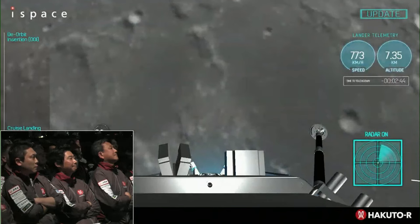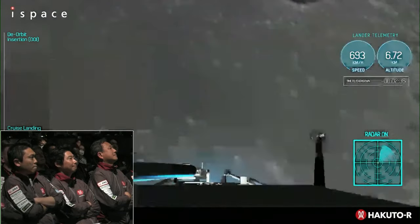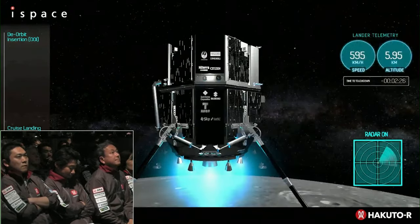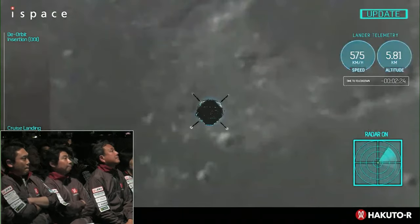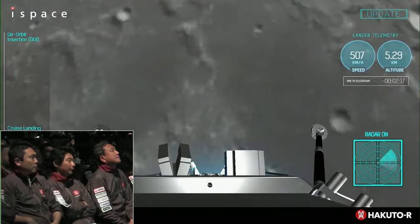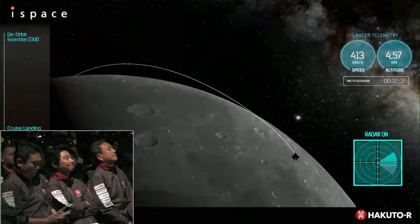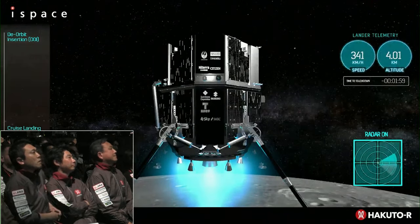Now, we see the speed of our lander in the upper right corner, around 700 kilometers per hour, under 7 kilometers above the surface. We are getting closer and closer. The lander continues to fire its propulsion system, and we are now around L minus 2 minutes. Close to 500 kilometers per hour, under 6 kilometers above the surface. We are only moments away from the planned touchdown on the lunar surface. Everyone who worked on this mission is anxiously anticipating how it will turn out.